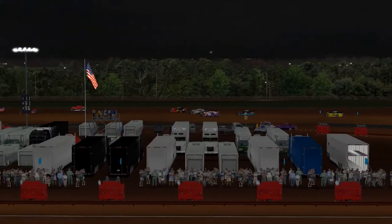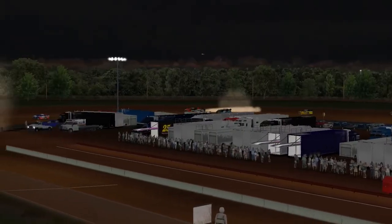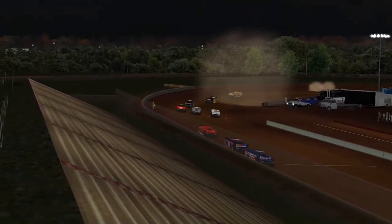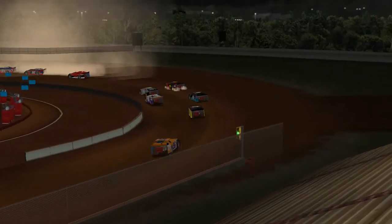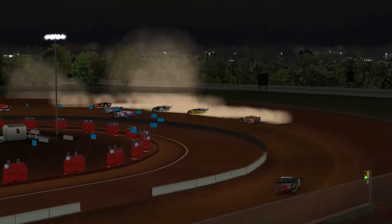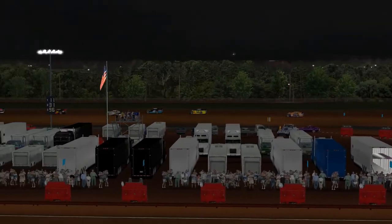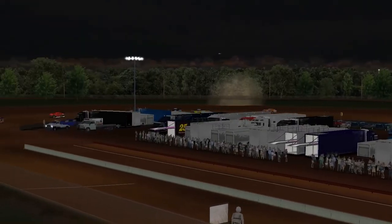Noah Twister getting by Creed Daniel, putting him down a lap. He's going to try to thread the needle, squeeze it for a 3 wide there, in turns 3 and 4. Here comes the 33, James Dill, he's catching up. Trying to see if he can get a victory in his first ever race in this series.